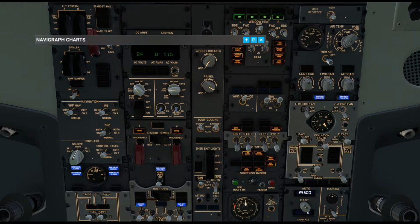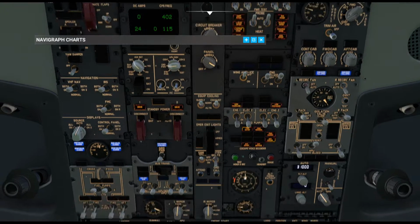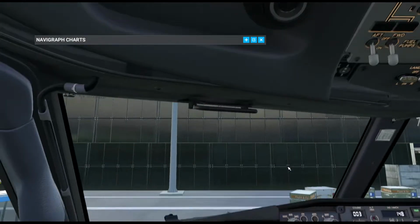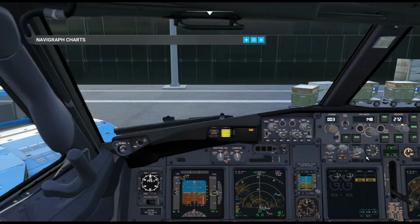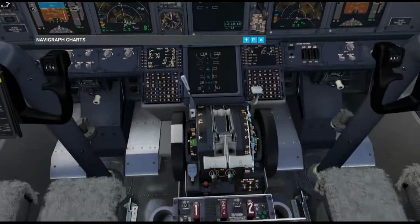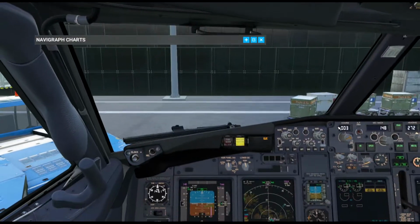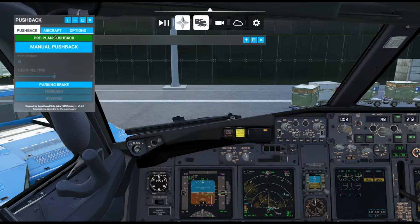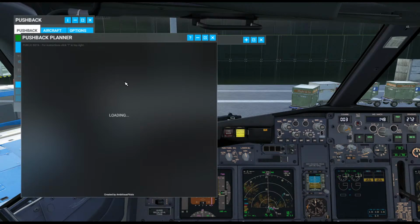Will be cruising at 31,000 feet. And destination elevation is 285. So 285, that means 300 feet. Okay, perfect. Master, slave, and that's about it. So what we'll do now is actually go to land the pushback.